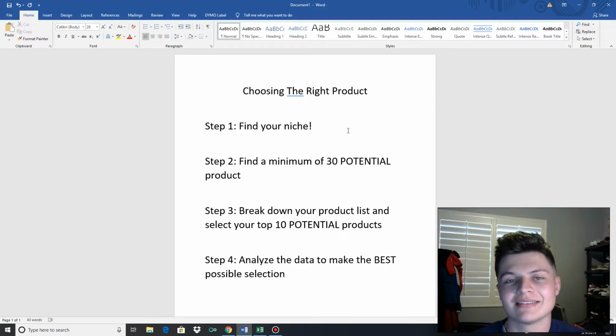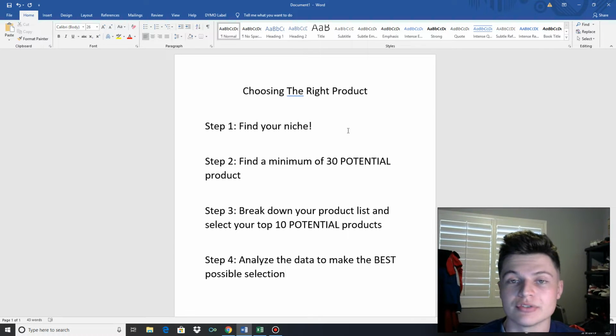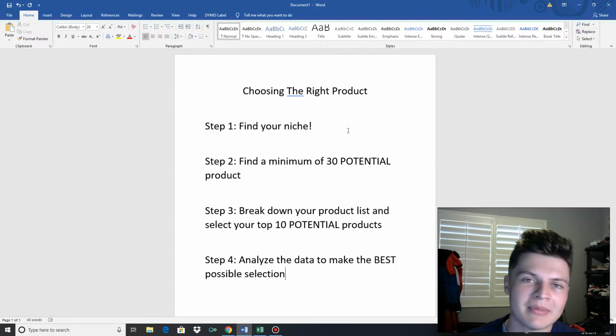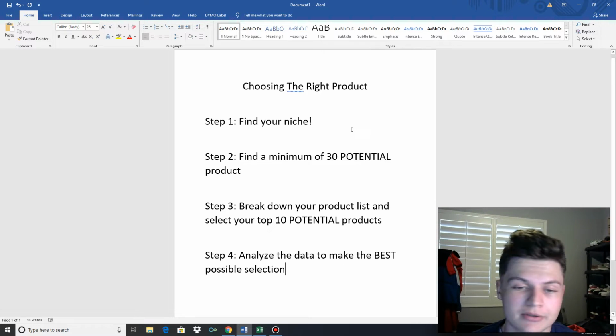Step two is something I tell all my students in my course. I say find at least 30 to 50 potential products that you think might be a good fit for you to start with. The reason is there are so many products out there that you want to make sure you are choosing the right one. So starting with 30 to 50 products and putting them in a list, you can then start breaking down the numbers and the markets to pick the best potential product.